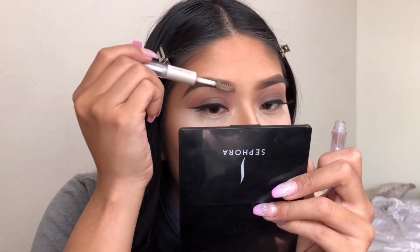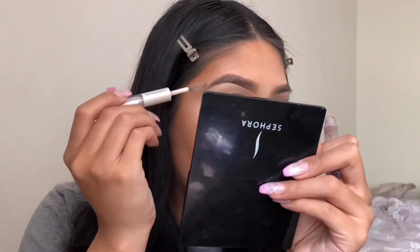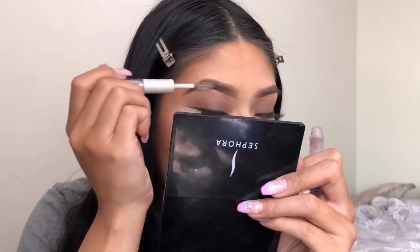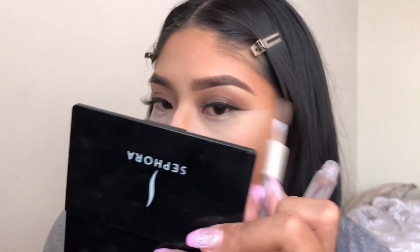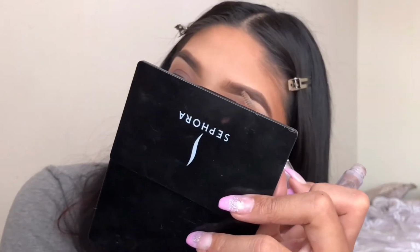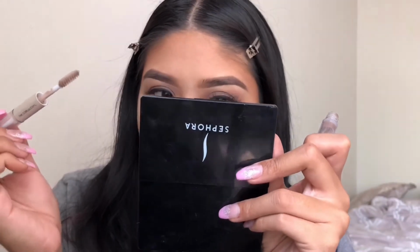So do the other side, just the same. And this makes sure your eyebrow hair stays in place. It blends it out perfectly so that your eyebrows look very natural, like you didn't completely fill them in with a marker. It's a game changer.